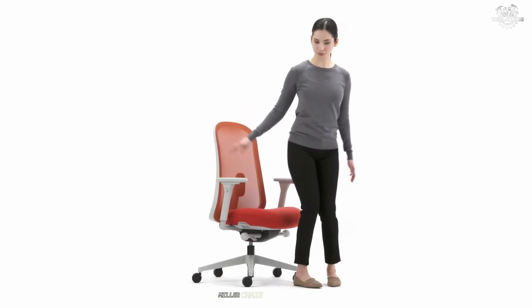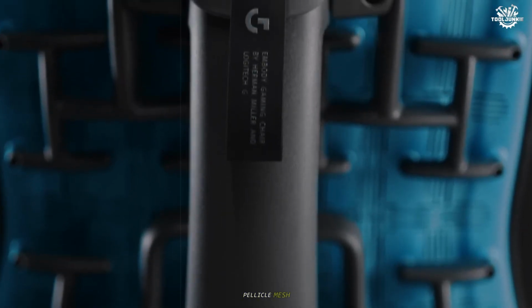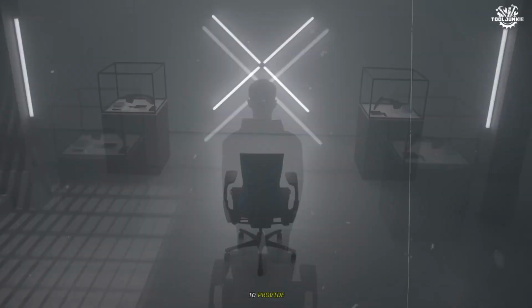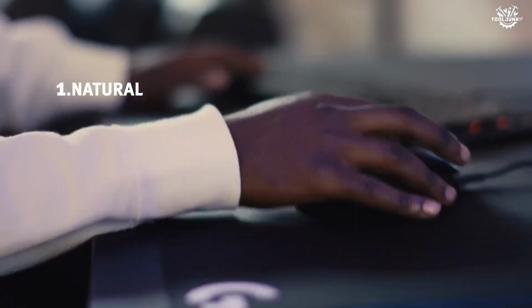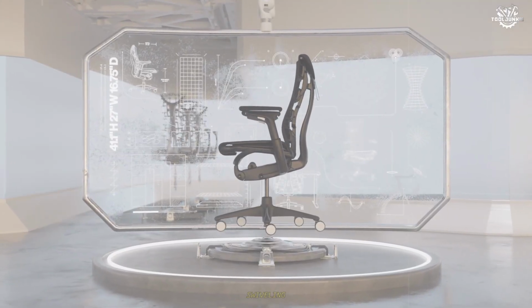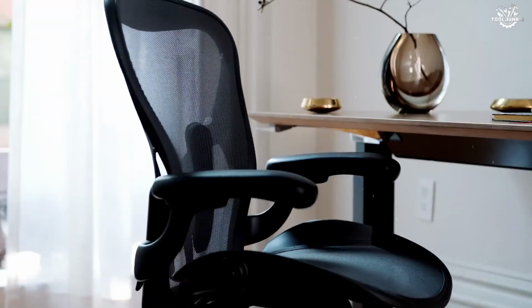Handling a Herman Miller chair is a different tactile experience. The materials are chosen for performance and durability. The Aeron's signature pellicle mesh isn't just fabric. It's an elastomeric suspension material designed to provide support without pressure points and allow for airflow. The frames are often die-cast aluminum, and the plastics are high-grade, glass-reinforced nylons. Every component feels substantial because it has been tested to withstand years of constant swiveling, tilting, and rolling. You're paying for materials that won't degrade or fail when subjected to a 40-hour work week, year after year.